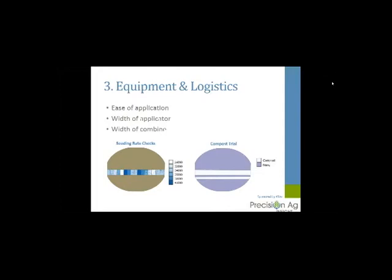So obviously we want to try to match either the planter width or applicator width with the combine width, because this reduces the amount of time that we have to spend cleaning the data at the end of the year. That's a classic area where we see human error introduced, when we have to clean that data. Maybe we forget to, or we clean the wrong pass. So things like that, matching it.